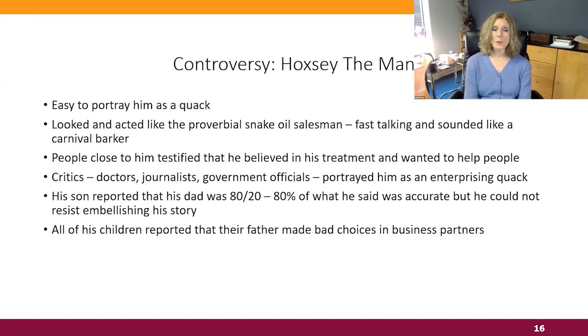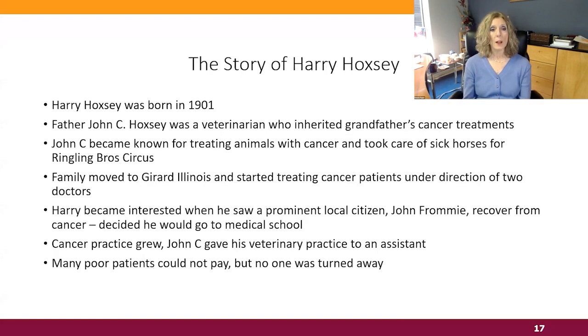So Harry Hoxsey himself was born in 1901. His father was a veterinarian who had inherited the grandfather's treatments. John became known for treating animals with cancer. He took care of sick horses for the Ringling brothers, and the family eventually moved to Girard, Illinois, and they started treating cancer patients under the direction of 2 medical doctors.